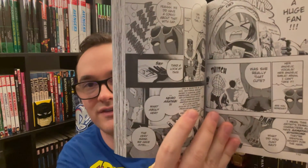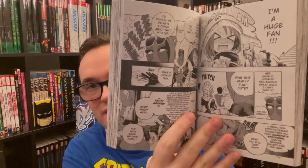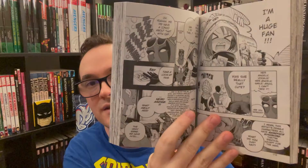So I guess I can show the art here. There's no collected edition in terms of issues. I think there's chapters in here, but it's not like issues or anything. So there's that. Very cool art, I think.